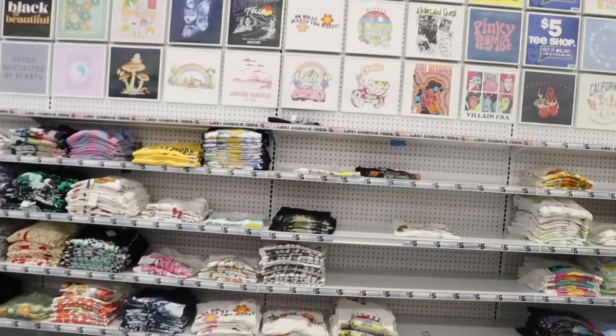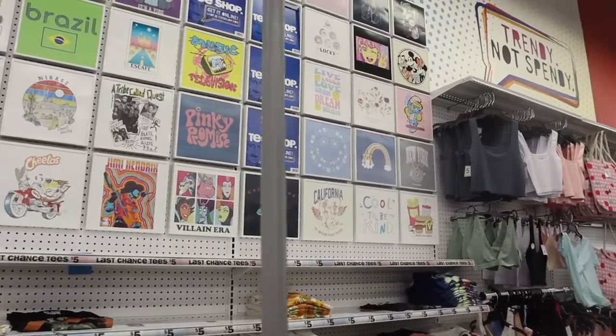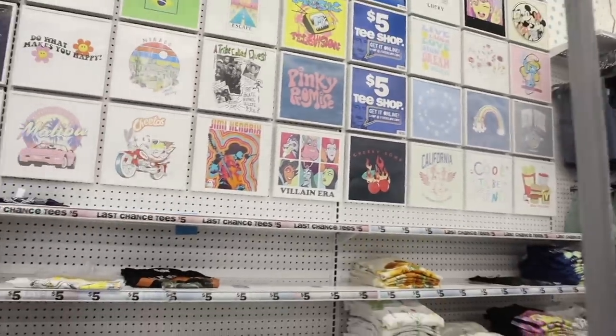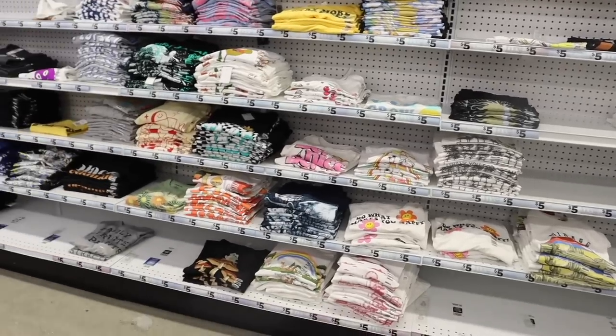And look straight ahead, so a bunch of graphic tees. I'm actually wearing one right now. I got it from Ross for like $4, so pretty much the same deal as going to Five Below. The Cherry Bomb shirt is brand new, but it looks like everyone picked it up. They barely have anything left, to be honest with you.